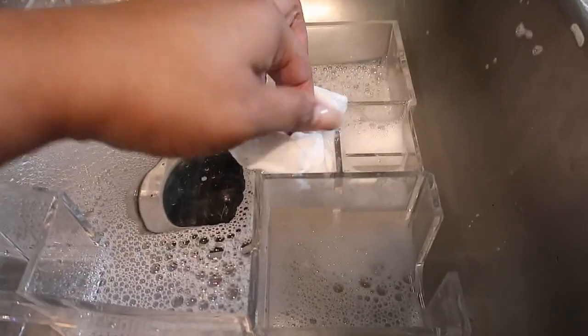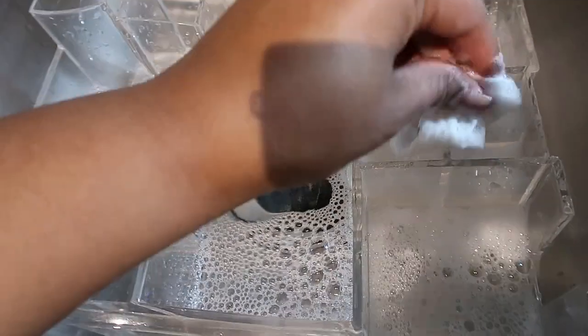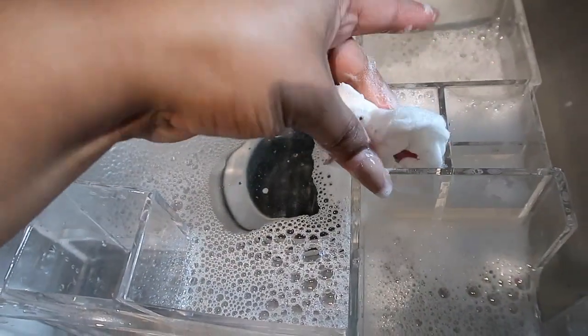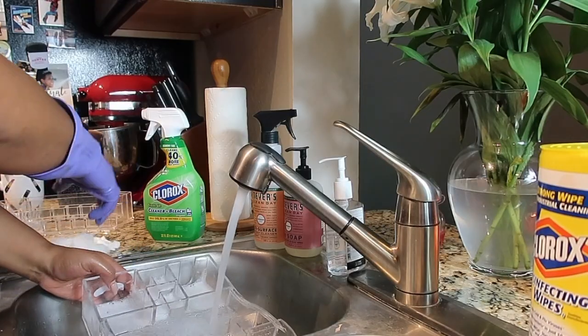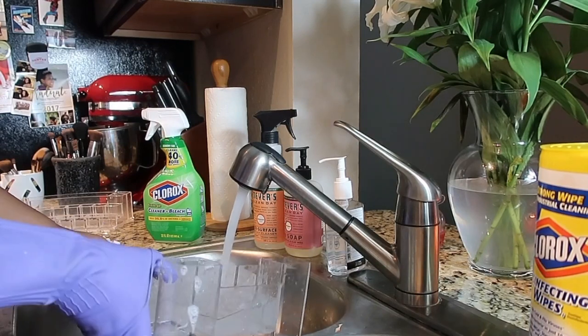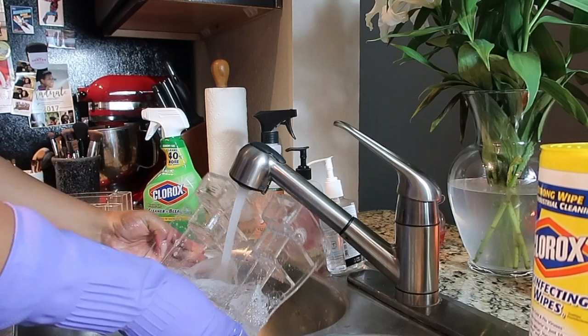Okay, so right here, you guys, I know it looks kind of weird, so I wanted to explain. I was just going in and scrubbing old glue and old makeup that had gotten smudged in the corners of things. I was just giving it a really deep clean because I can't tell you the last time I actually did this. So yeah, I was just taking my time and scrubbing it down really well.